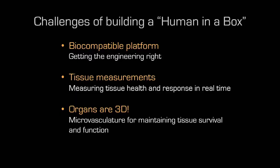And thirdly, we need to do this in three dimensions. So biologists often use two-dimensional flat plates of cells to do their tests. But that really doesn't give us all the information that we need. We are 3D, and we would like our system to be 3D as well. And that is a big challenge.